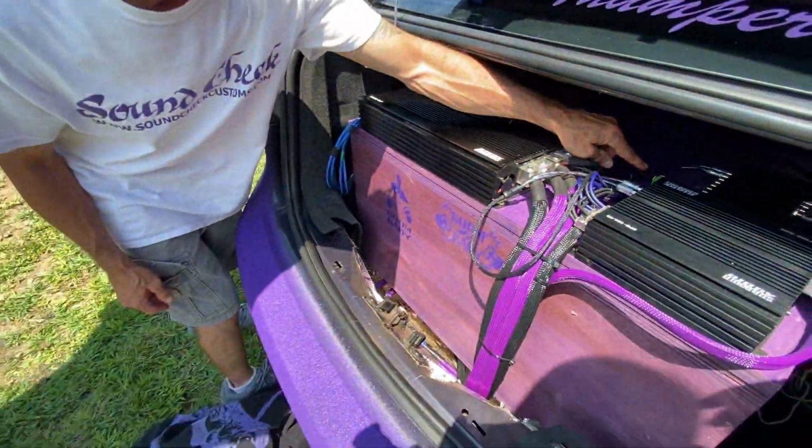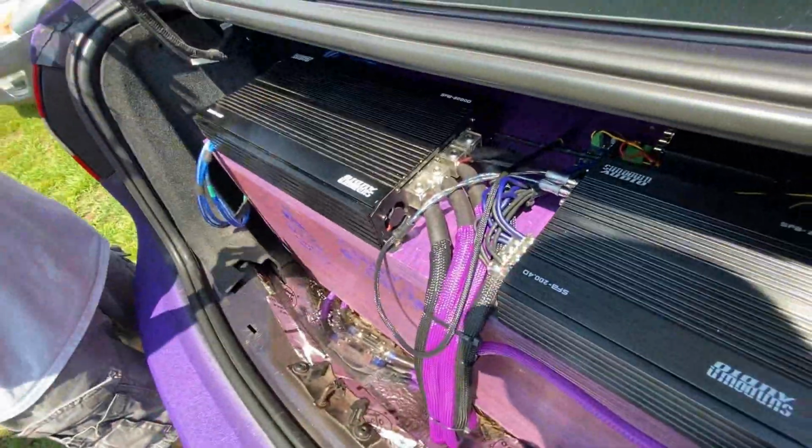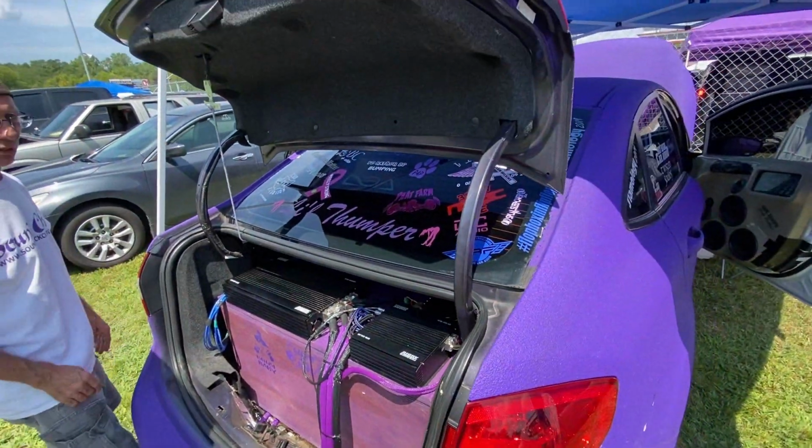And then this is actually a little device to help noise cancellation through your doors. Oh, wow. That's pretty cool.